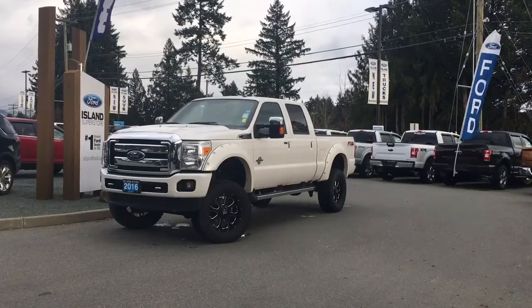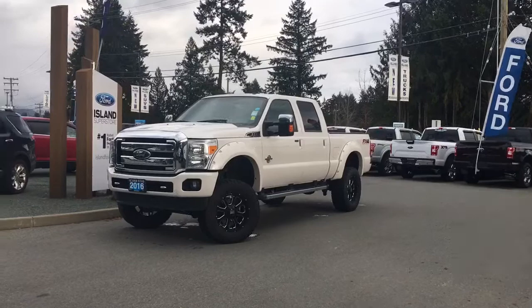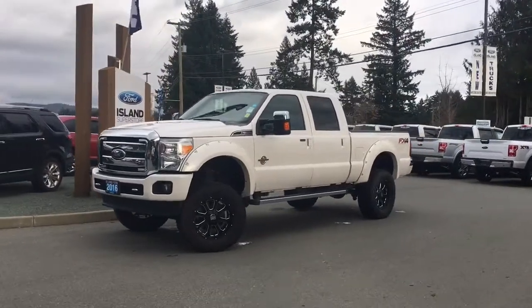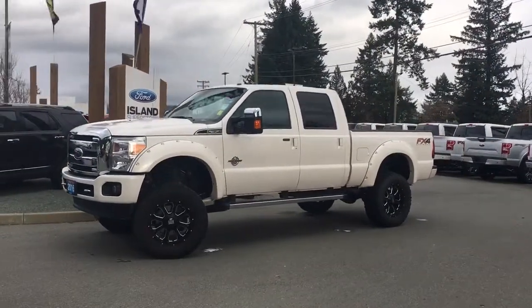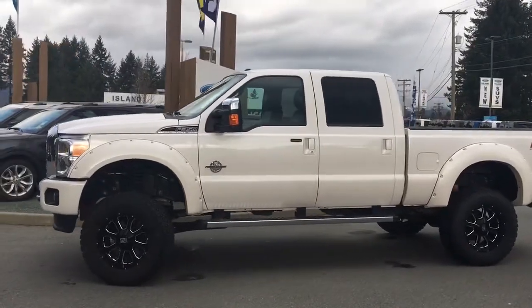Thanks for joining us today at Island Ford Superstore located on Norcross Road in Duncan, BC off the Trans-Canada Highway. We're in the Cowichan Valley on Vancouver Island. Today we're looking at a 2016 F-350 Lariat in white platinum with black leather interior.